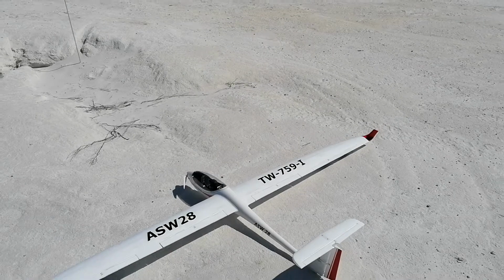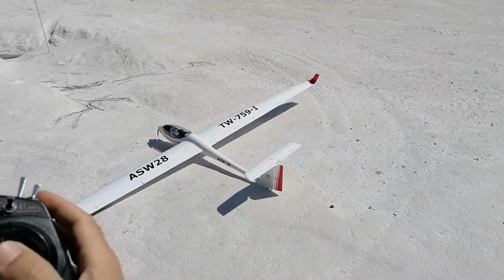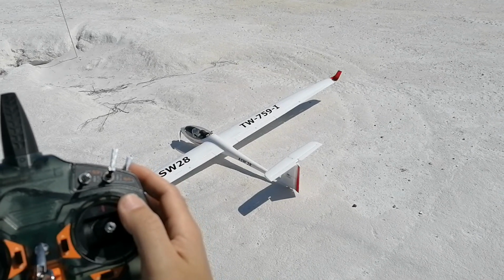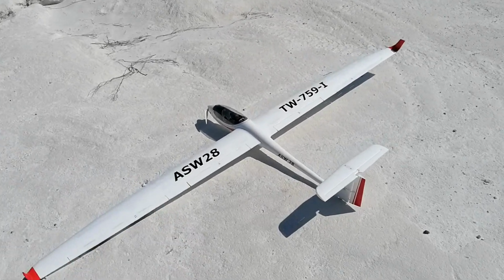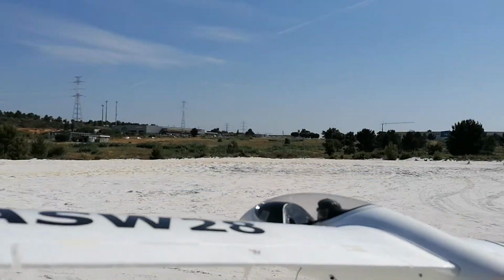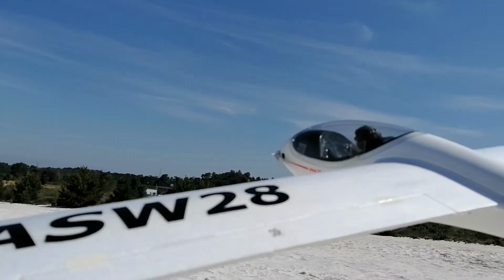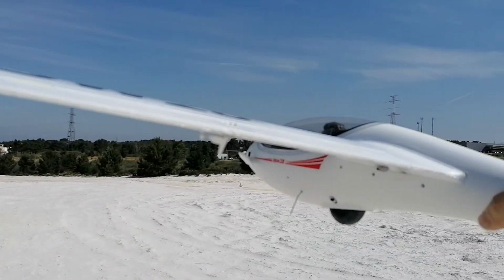Okay, pre-flight checks, of course. Right aileron, left aileron, up, down, right rudder, left rudder, first flaps, second flaps, all working in good order. So let's go. She just wants to glide, almost wants to get out of my hand with the wind. Super cool. Okay, throttle cut is off.